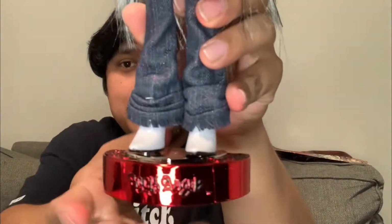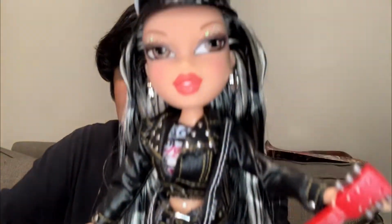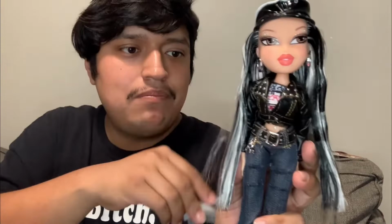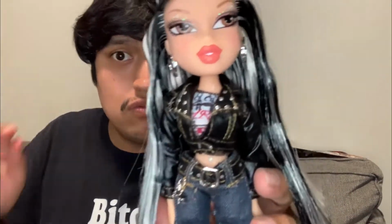Here we're gonna have Jade on her stand as well, removing that. Wait, I'm trying to see if anybody has any matching guitars, but it looks like they all have their own type of design on the guitars, where Jade has a red guitar with a rose and silver gray wings on. So this is the outfit that Chloe was wearing in the movie Bratz Rock Angelz, but you know what, Jade's gonna wear it. I'm just gonna run the comb through a little bit because of packaging and going through.